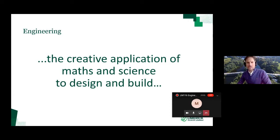During this presentation, I'd like you to self-reflect and ask yourselves what interests you, and if it's the problem solving of potential engineering that might interest you, well, this course might be for you. Engineering is the creative application of maths and science to design and build things. And the scale of things might vary from the smallest components in electrical devices to large scale, maybe infrastructural projects.